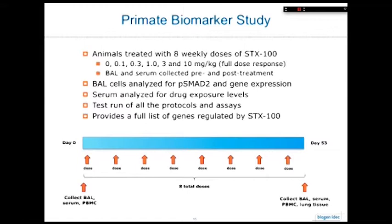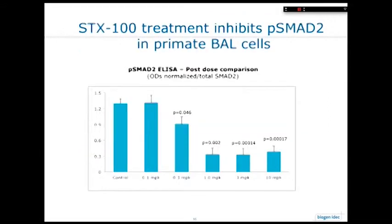Then we isolated the protein lysate and the RNA from the bowel cells, and evaluated pSMAD2 levels as well as gene expression changes. For the first time, this took us a little bit closer to the patients, and really identified those lists of genes that are differentially regulated in primates by the clinical candidate, as opposed to the murine parent antibody.